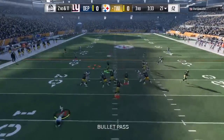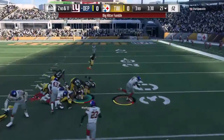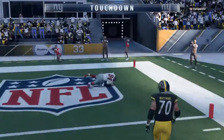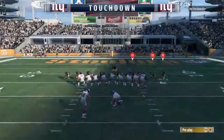They'll set up a throw. And this is forward, complete. And the ball is knocked out, and the Giants have it. It's picked up. And he will score. Touchdown, Giants.